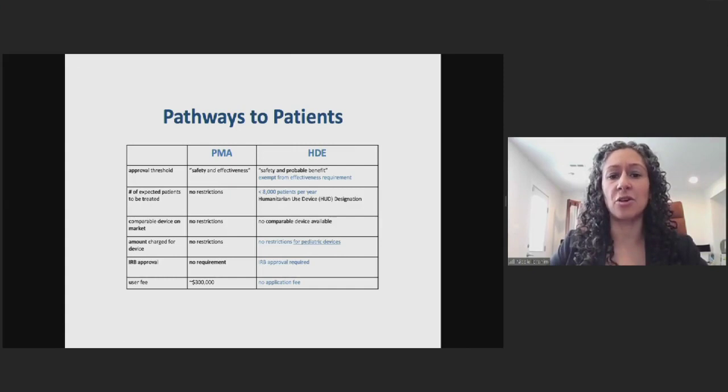For a PMA, there are no restrictions in terms of comparability of devices on the market. So we might have 10 PMAs for a drug-eluting stent. And so a drug-eluting stent would not qualify for an HDE because the HDE program is really centered on devices for which there's no comparable or available alternative.